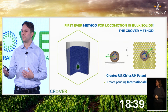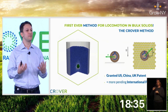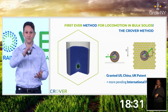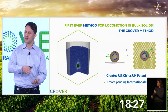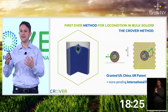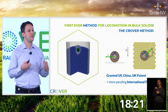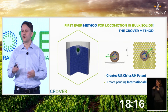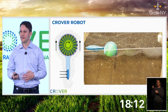16 years ago, I moved from Rome in Italy to study in the UK. And during my PhD at the University of Edinburgh, I was lucky to discover that the rotation of an object submerged in bulk solids and powders makes the object move in a straight line, or what we now call the Crover effect. We have already been granted a US patent on the Crover method, and we have more granted and pending patents on our technology.